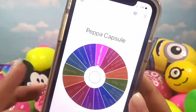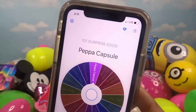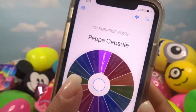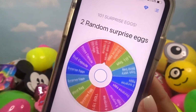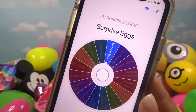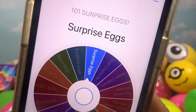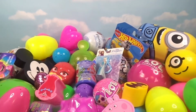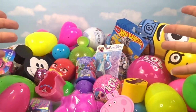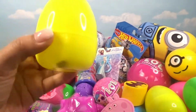Okay guys, let's go ahead with our number one spin. So we're gonna go ahead and spin the wheel one time. So here we go. Okay, it says we have to open up a surprise egg. Let's go ahead and put the camera down. Guys, look at all of these cool surprise toys. Let's see what I want to open up. Let's go ahead and open up an egg from down here.